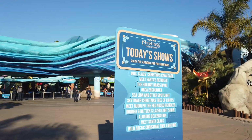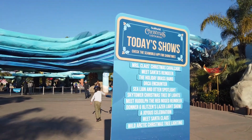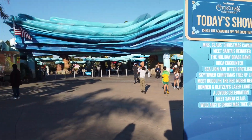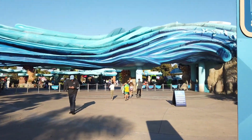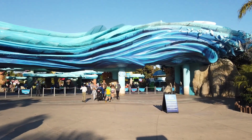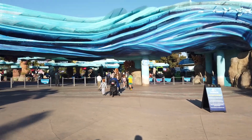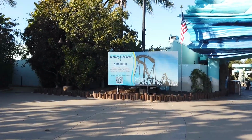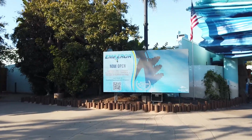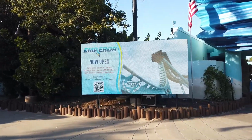There's a new sign at the entrance with all the shows for the day, but we did note coming in here that Emperor, the one ride that I've been covering as it was being built, is closed today. So that's pretty unfortunate. Which is funny, they got a video over here, "Now open, Emperor." Yeah, this whole screen's new.